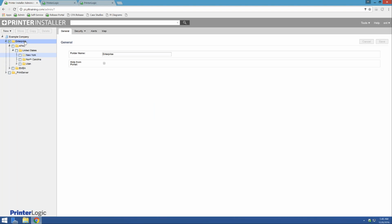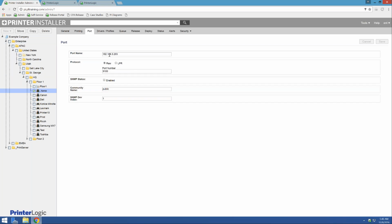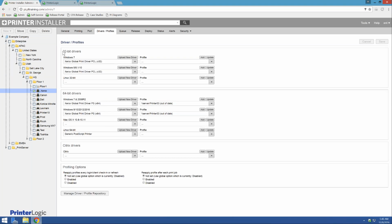So what an imported print queue looks like is right here. If we take a look at my Xerox device, we'll see from the import the printer name, the location, and the comment fields automatically came over from that server, as well as the IP address or host name. And probably most importantly, we grab both the 32 and the 64-bit drivers that are being used on that same print server, and we import them into our product.